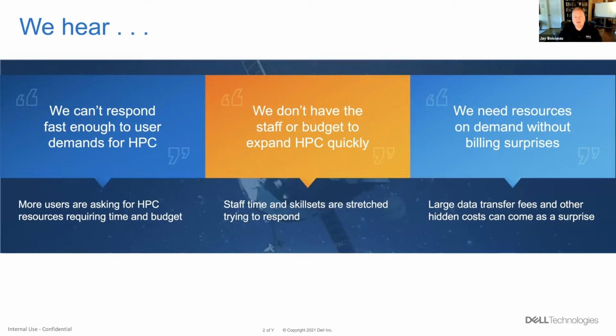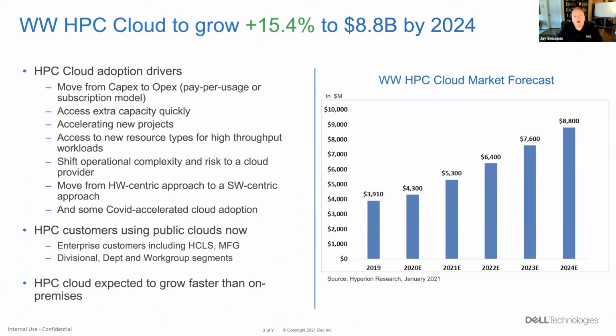So customers in HPC often want very predictable expectations for what their costs will be for using the cloud with no surprises. So we hear from our customers requests in these three areas, and we also talk to analysts. And analysts ask customers very detailed questions and come up with expectations for a rapidly growing HPC cloud market.